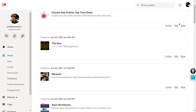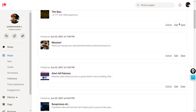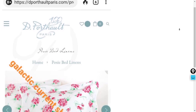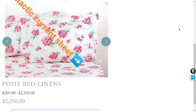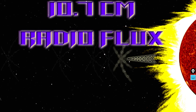And we even put up imagery of the galactic current sheet last night. Yes, we've got imagery of the galactic current sheet. And if you're wondering, there it is, the galactic current sheet. Some posy bed linens there. Oh my God, look at that. Holy cripes. That's some of the sweetest galactic current sheet that I've ever seen in my life.